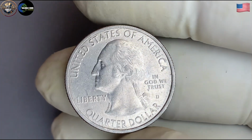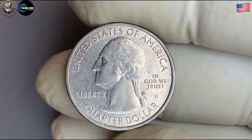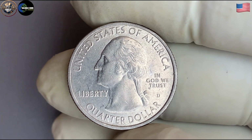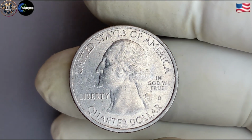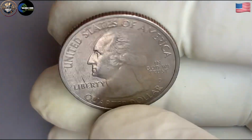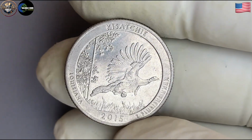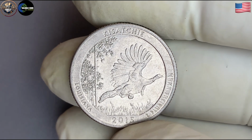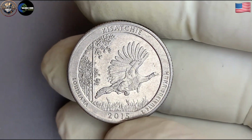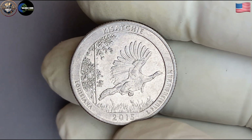Now, let's talk about why the 2015 Kisatchie National Forest quarter has become so valuable. Like most collectibles, the value of a coin is determined by several factors: rarity, condition, and demand. While the 2015 Kisatchie National Forest quarter was minted in large quantities, certain versions of this coin, especially those in pristine condition, have become highly sought after by numismatists and collectors. The first factor to consider is rarity.